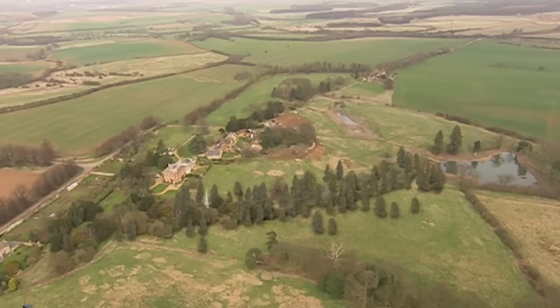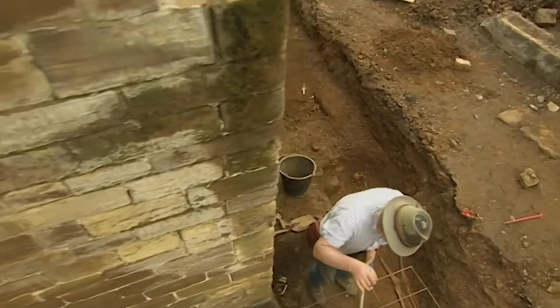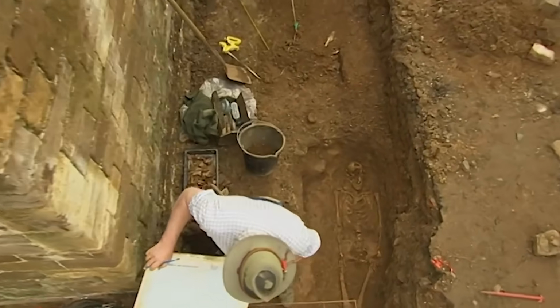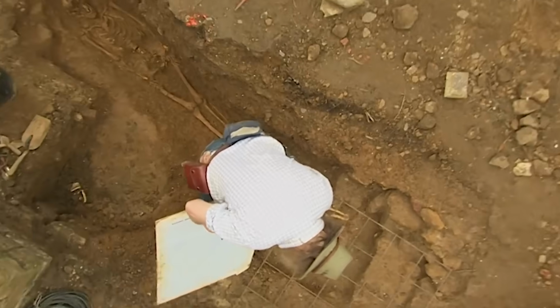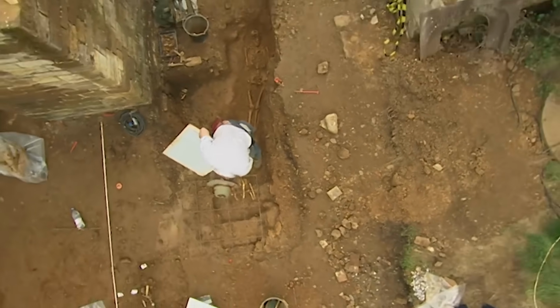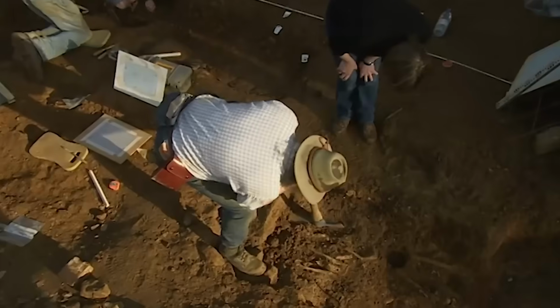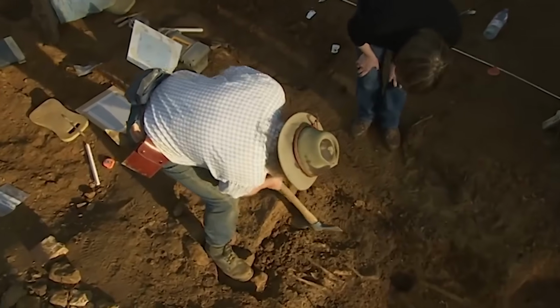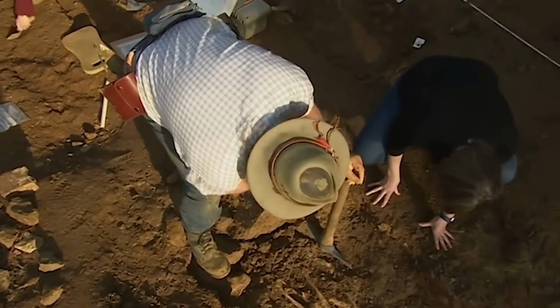Such grand gardens seem worlds away from the lives of the medieval peasants in our cemetery, who somehow managed to keep the village going for 150 years after the Black Death. Phil's finally ready to find out what's inside the stone-lined grave he found yesterday. There's something buried underneath there. It's a big old stone, isn't it? It is. Go on, have a look.